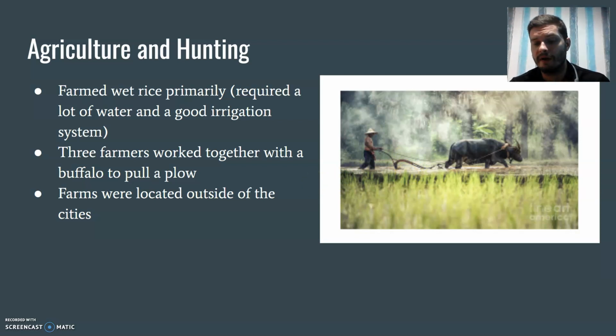Now, these farms were not located within the cities. Of course, farms take up a lot of space, so they were actually located outside the cities, outside the moats, outside the ramparts. And the farmers would have supplied the food for the people living in the city, of course.